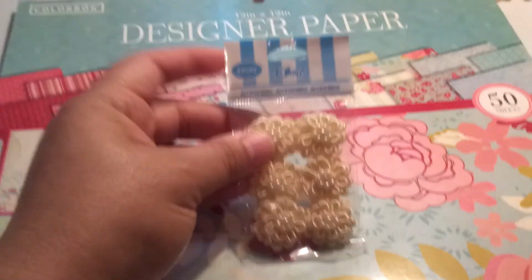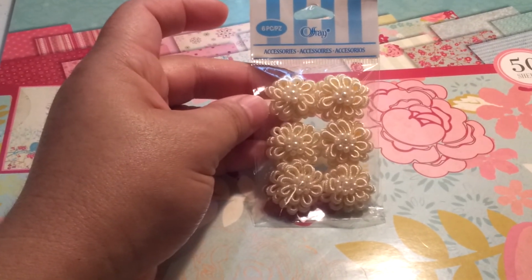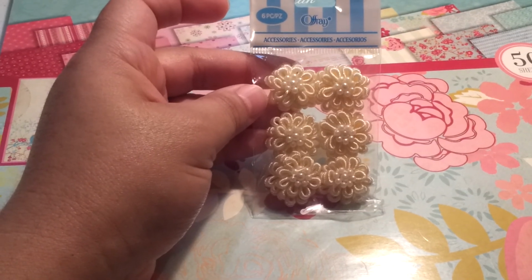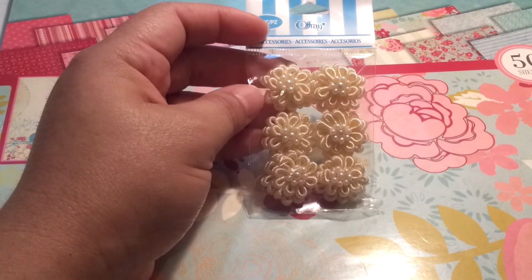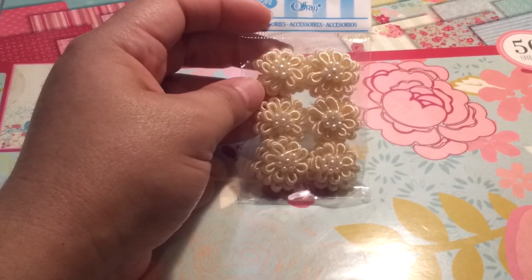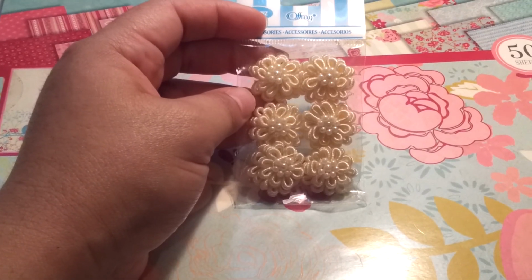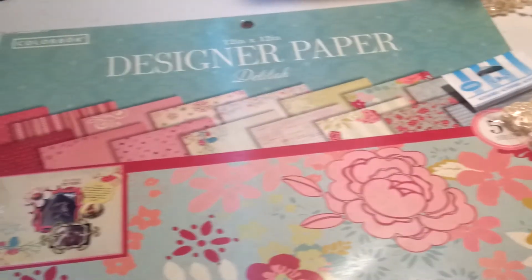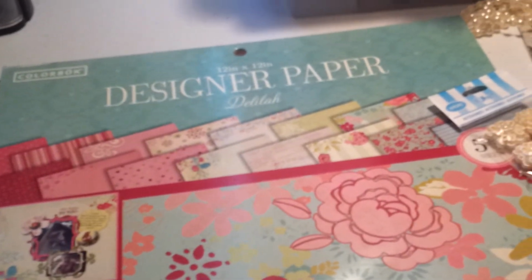And then these were on clearance, so I picked these up, and I don't know if I'm going to use them as flower centers or if I will put them in the giveaway. I might put them in the giveaway, I'm not sure.